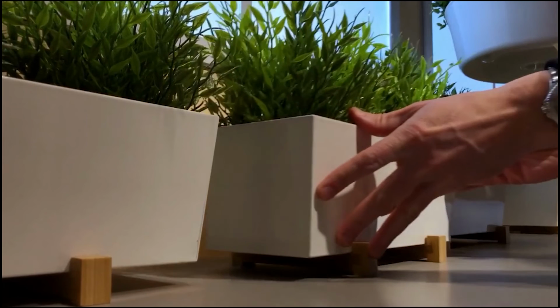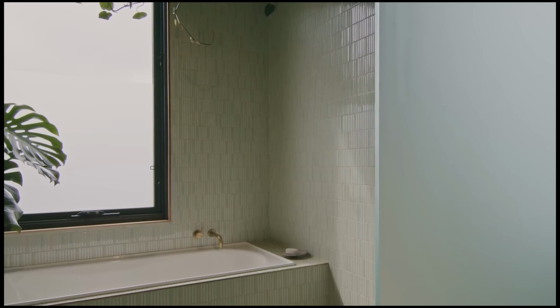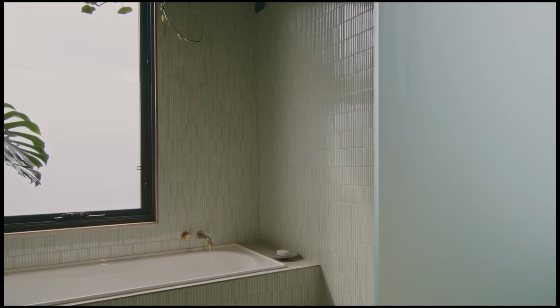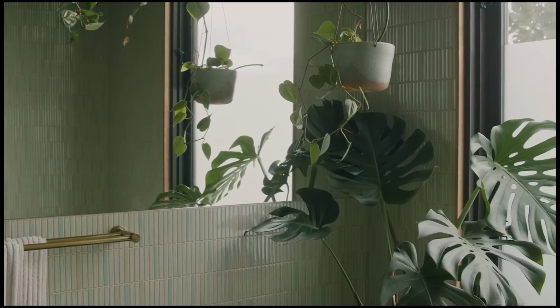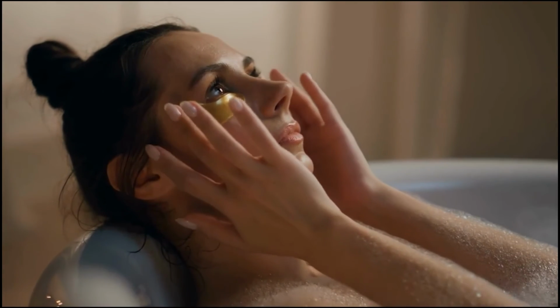Additionally, consider incorporating natural materials like bamboo accessories, wooden accents, or stone finishes. These elements add warmth, texture, and a sense of tranquility to your bathroom. Embracing nature brings a touch of serenity and a spa-like atmosphere to your daily routines.